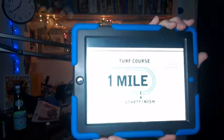7th race from Gulfstream Park. It is the Palm Beach Stakes. It's going for a purse of $125,000. Race for 3-year-olds here. We have a field of 9 horses going the distance of 1,600 meters, or 1 mile here in the Palm Beach.